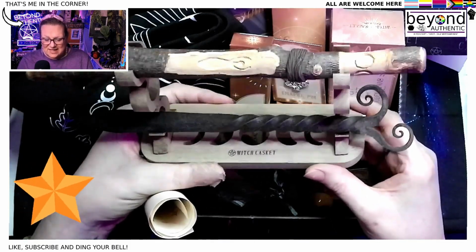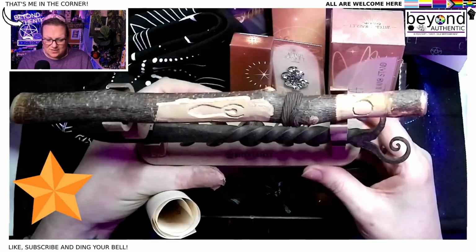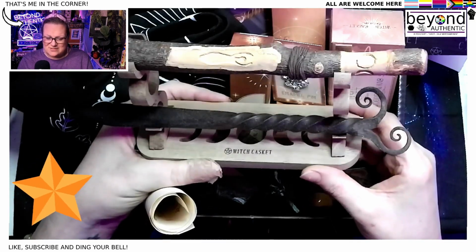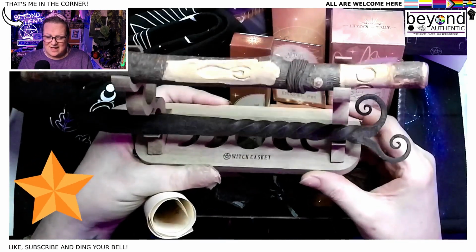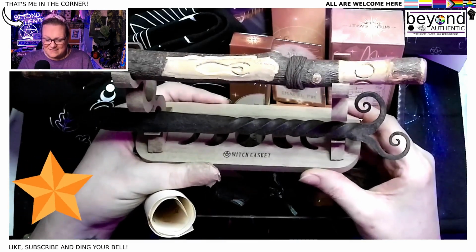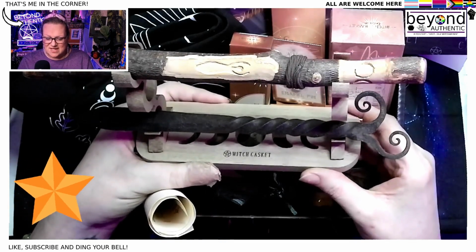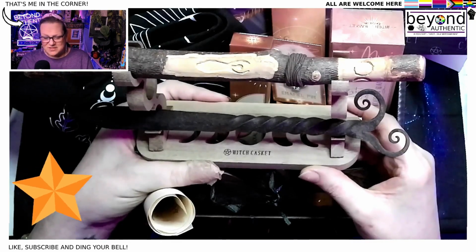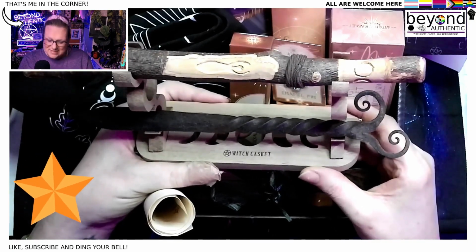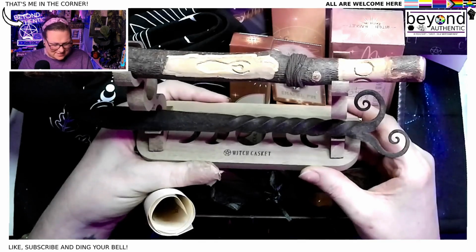truly, this has really hit an emotion at the moment. This is something I didn't know that these two items needed, and now I am kicking myself that I didn't have something like this for them in the past. So yay, well done Witch Casket. For £29, this is an amazing box. Amazing box. So yeah, let me know your thoughts.